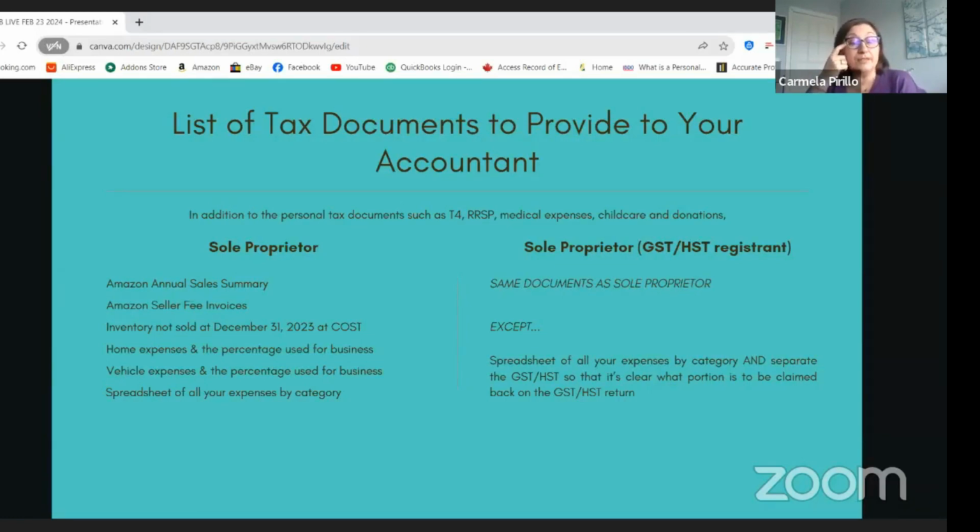So that's really important. The other thing is that as a small business, you can expense a portion of your home expenses if you use that for business purposes. You have to calculate it for yourself, but you also have to provide to your accountant what percentage of your home you actually use. Very basic calculation is taking the square footage of your space for business and dividing by the total square footage. So that could give you your percentage.